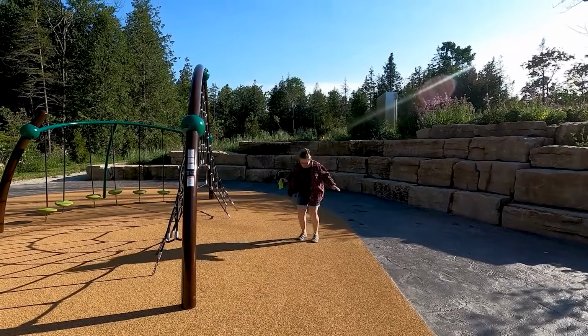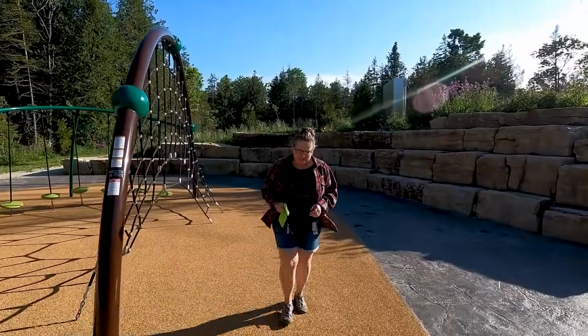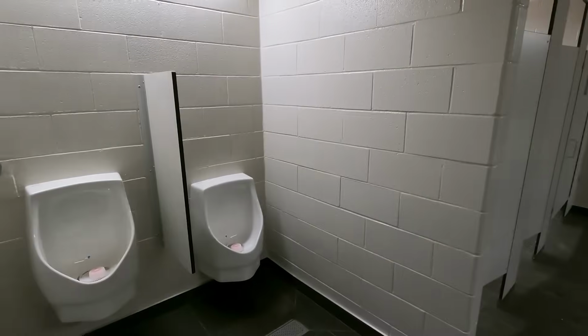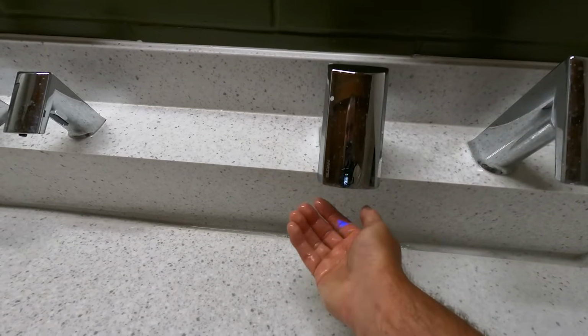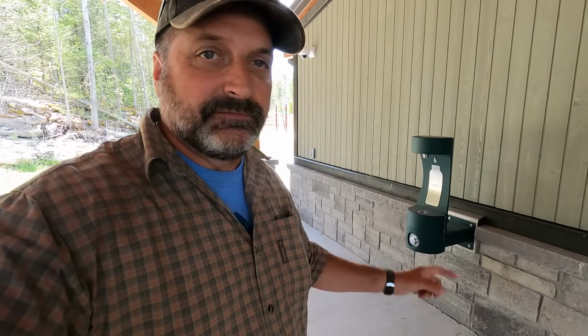Whoa. It's like bouncing on a mattress. This is cool. We have a fire bowl. We have a water bottle fill-up station. Looks like they have set up for a small amphitheater here.